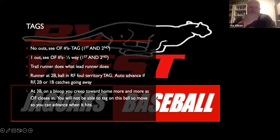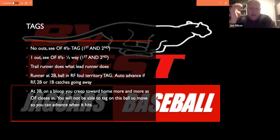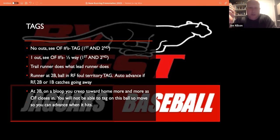Okay, tag ups. Lots of practice there. Long story short, coaches and players, you've got to understand the game situation. Less than 2 outs, ball in the air. If you're on first base, am I going halfway or am I going back to tag? It all depends on how deep the ball's hit. If I can see numbers, meaning if I see the outfielder's numbers, I'm going back to tag.